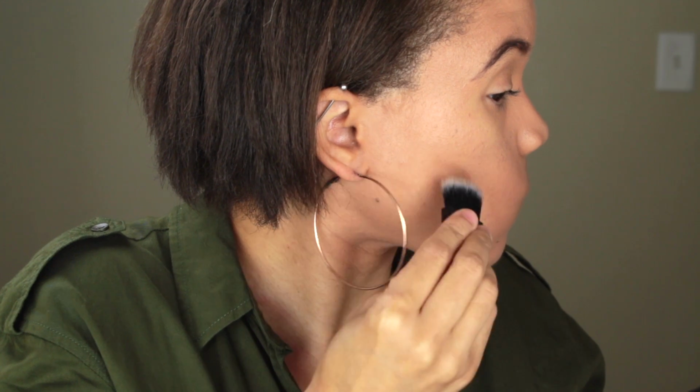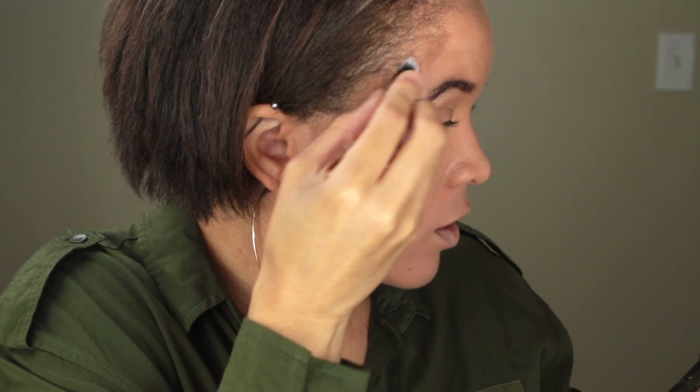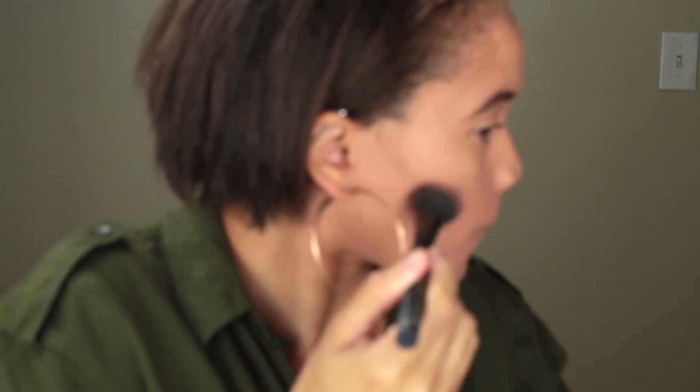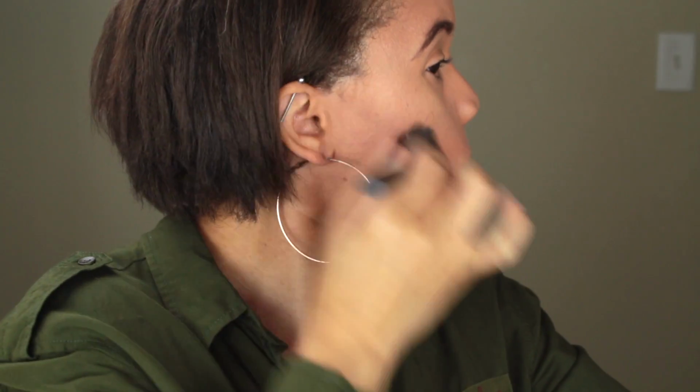Okay, it's good for just putting it on there, but I wouldn't try to get chiseled with this, no. I'm just gonna put that right there. All right, let's just blend this out. I would say about blending, it takes a little bit of work to blend, but it does blend. So keep that in mind with that deep contour. It is blending.